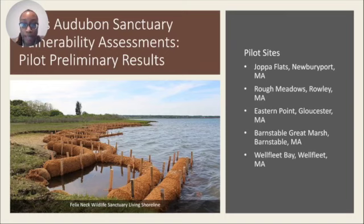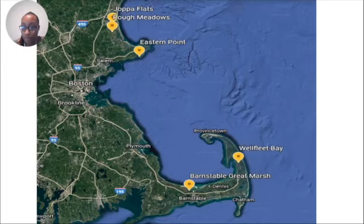So Mass Audubon went through a pilot study for climate vulnerability assessments, and we focused on 5 of our coastal wildlife sanctuaries to begin this process. So we looked at Joppa Flats in Newburyport, along with Rough Meadows and Eastern Point, all in the North Shore. And then on the Cape, we started with our Barnstable Great Marsh in Barnstable and our Wellfleet Bay Sanctuary in Wellfleet. And just to orient, as I mentioned before, our 3 North Shore sites being Joppa, Rough Meadows, and Eastern Point, with our Barnstable and Wellfleet sites being on the Cape.